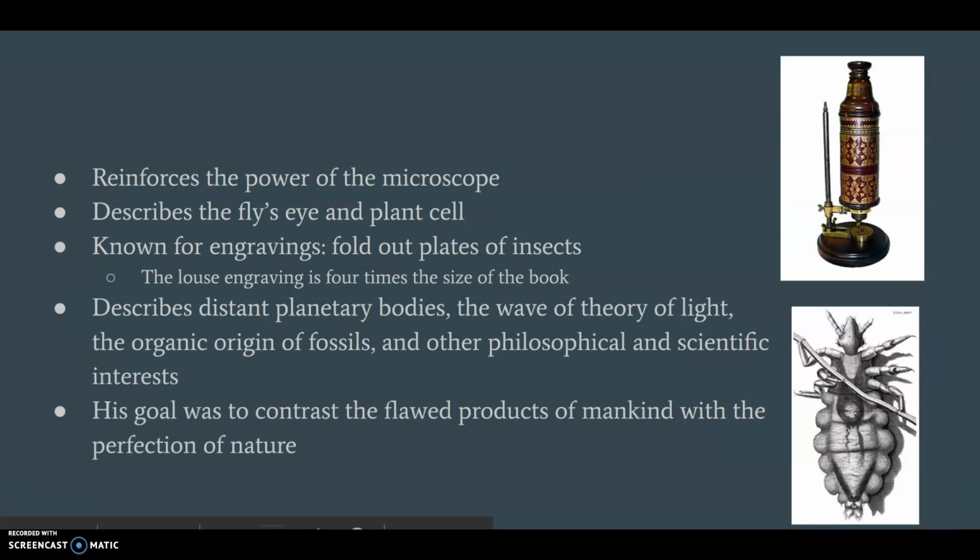So the text reinforces the power of the new microscope, and this microscope was made specifically so Robert Hooke could do his research. And with that microscope, he describes the fly's eye and the plant cell.